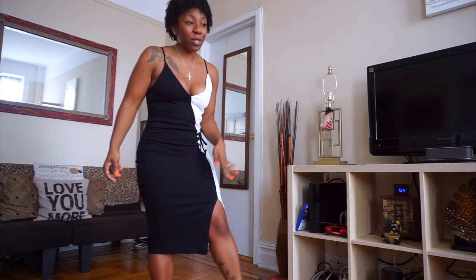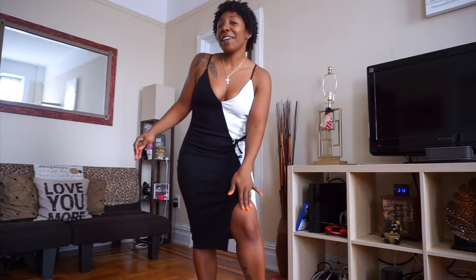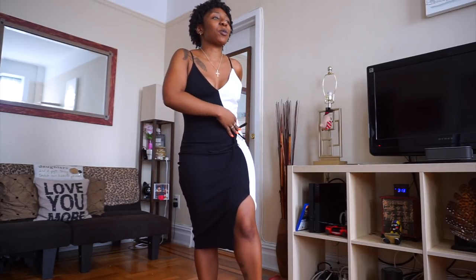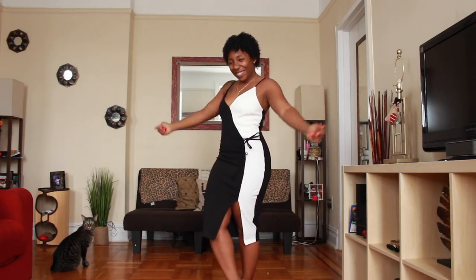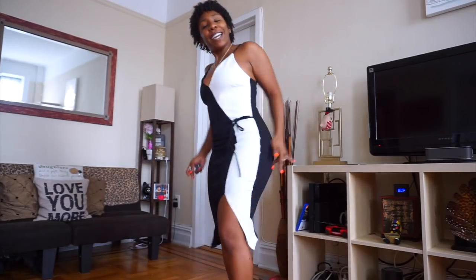It's a bodycon dress with a modest split to the middle. If you're into showing a little bit of knee and a quarter of a thigh, this is definitely gonna work for you. I really love the whole block design where it has the difference between the black and the white. The monochromatic is really cute. I love it, it's really cute. Yes, yes, Fashion Nova got me.